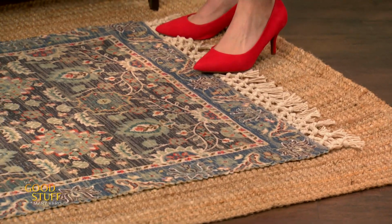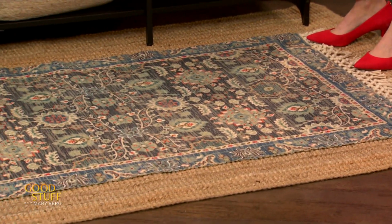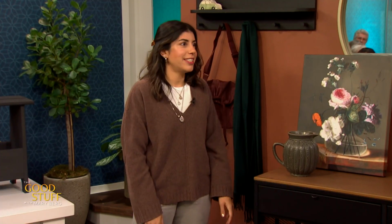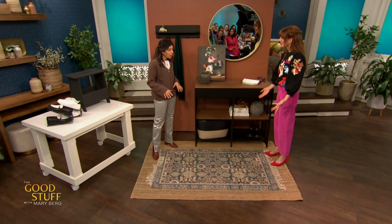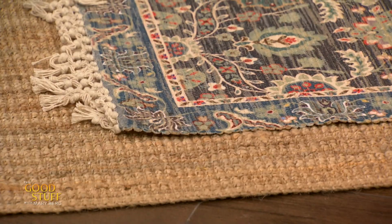And the great thing about this is it's from HomeSense. It's super affordable, but it's cotton, so you can throw it in the washing machine, and you don't have to worry if it gets dirty. Yes. That's fantastic. And would you normally layer if you have the space? Well, the great thing about this is you have the utilitarian rug below, and then here you have a little accent. Yeah. So layering gives you a lot more durability, and it just protects your floors.